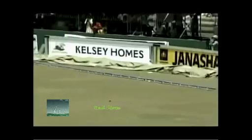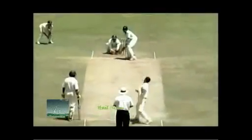Once again, a very, very slow short delivery from Makhaya Ntini. Great shot. That might go for 4. Big screen for Andre now. And that's a class shot. One of the rare boundaries today. Beautifully played. Beautifully played.